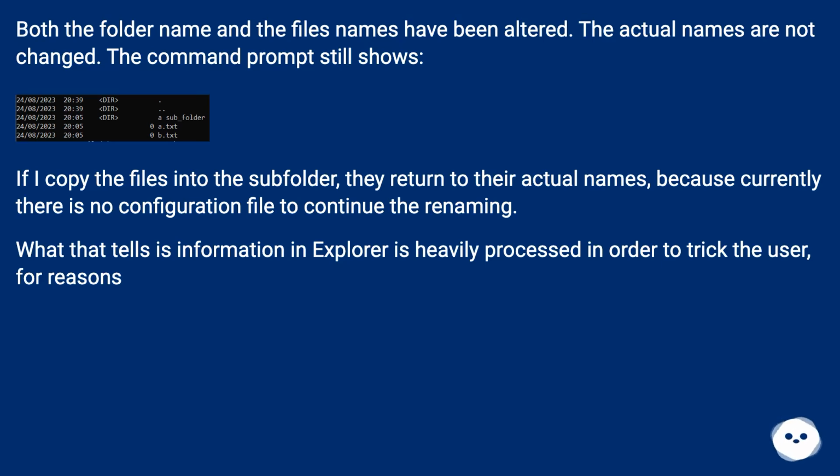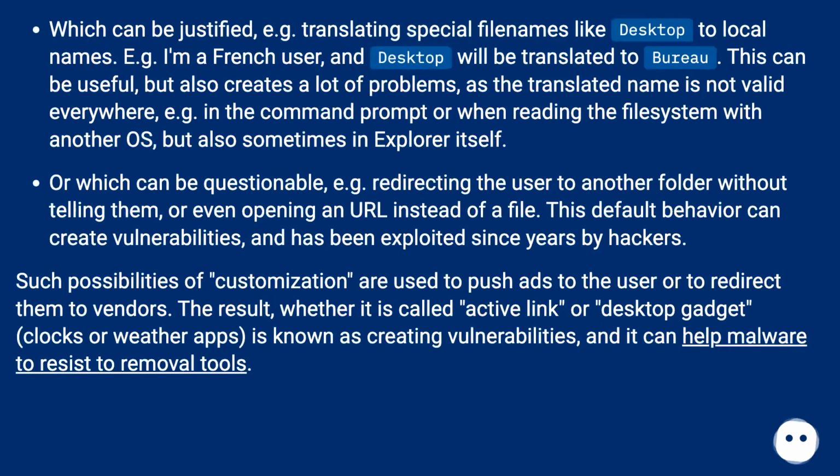What that tells is that information in Explorer is heavily processed in order to trick the user, for reasons which can be justified, e.g. translating special file names like desktop to local names. E.g. I'm a French user, and desktop will be translated to bureau. This can be useful, but also creates a lot of problems, as the translated name is not valid everywhere, e.g. in the command prompt or when reading the file system with another OS, but also sometimes in Explorer itself.